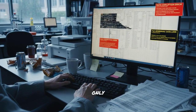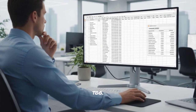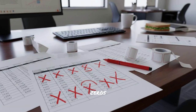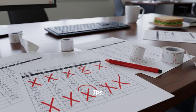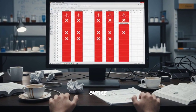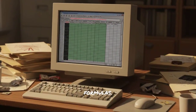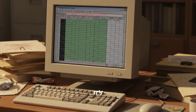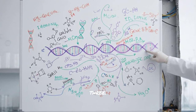This isn't Excel's only snafu. Excel has auto-formatted other scientific data too. Numbers starting with zeros get truncated, leaving leading zeros off of zip codes or sample IDs. Some labs discovered entire columns missing because Excel misinterpreted data as formulas. It's like Excel thinks it's smarter than everyone, an uninvited AI assistant from 2003.